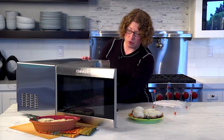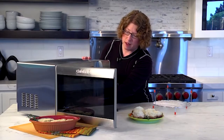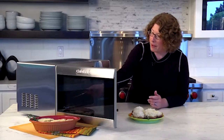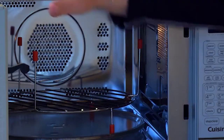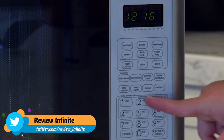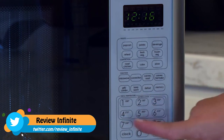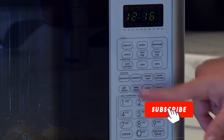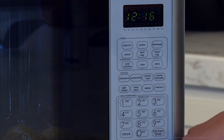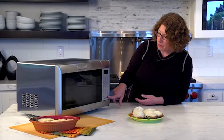And you'll notice inside there's also a carousel, and this has a 12-inch glass plate on it. It's totally removable so that it's easy to clean. I'm gonna put that back inside, but also you'll notice function. And in here you'll notice there's a number pad. It also has degrees on it, so you could do fast setting degrees when you're using the baking type functions. Like I mentioned, it has a clock, stop and clear function, kitchen timer, and also your start button.